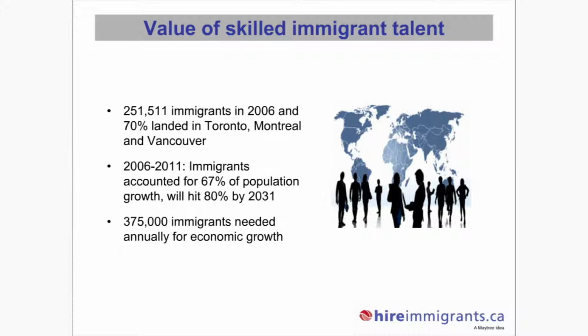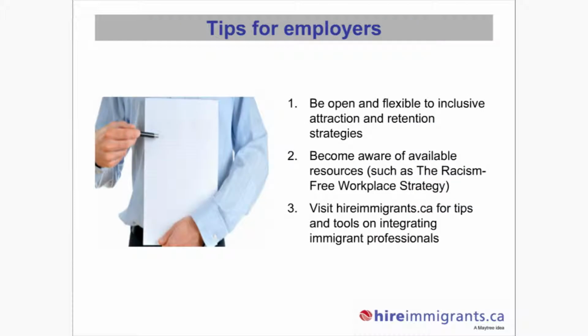Finding and attracting this group is the first challenge facing our country. The second major challenge is improving Canada's record in recent years at matching immigrants with the jobs that their skills warrant. I have here just 3 brief tips for employers, for those of us who are on the line. The first is to be open and flexible to inclusive attraction and retention strategies. The second is to become aware of resources available to your diversity and inclusion strategy development, for example, the Racism-Free Workplace Strategy. And the third would be to visit the hireimmigrants.ca website for tips and tools on integrating immigrant professional talent.